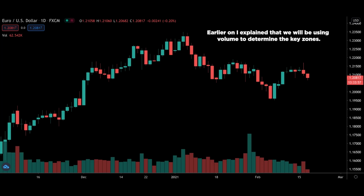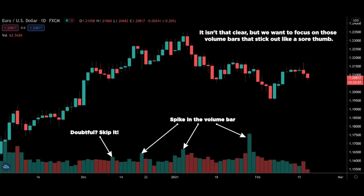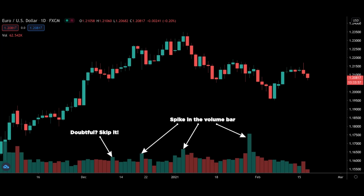Earlier on, I explained that we will be using volume to determine the key zones. So what we are looking for is a spike in the volume bar. Volume bar spikes like this and this over here. Sometimes it isn't that clear, but we want to focus on those high volume bars that stick out like a sore thumb. Now, if you are doubtful about whether a volume bar is a spike or not, then skip it. Because if you must think, then it's not obvious, and we want to focus on the ones that are most obvious.